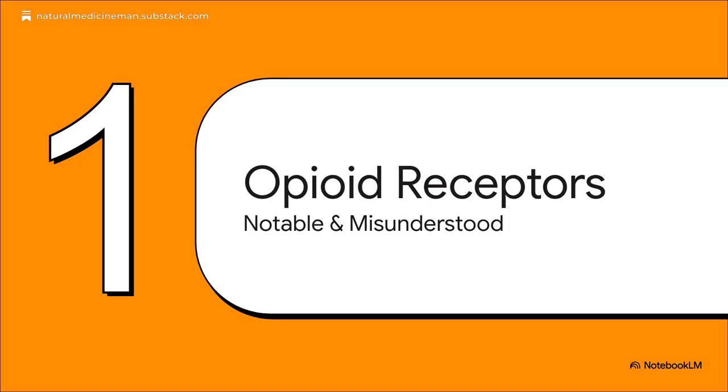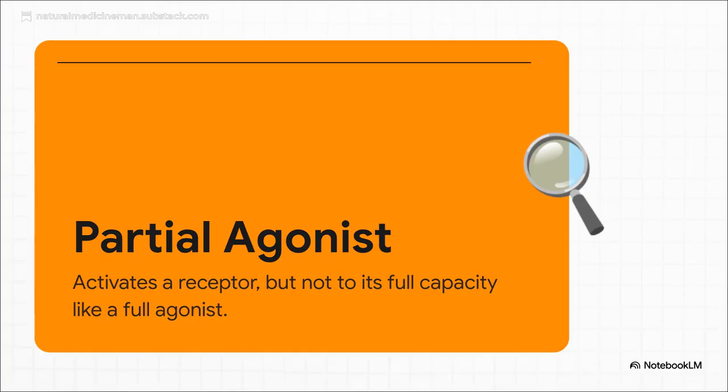Okay, we've got to start with the elephant in the room, the most notable, and frankly, the most misunderstood part of this story. Kratom's connection with opioid receptors. Now, it is absolutely crucial to understand that even though it interacts with these receptors, the way it does it is fundamentally different from traditional opioids. And before we go any further, we have to lock in this key term, partial agonist.